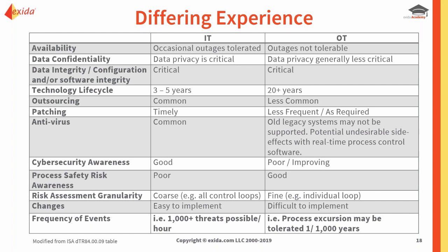And so that's the biggest thing: how do we have operational technology cybersecurity preventions? What can you put in place to help protect your systems and to keep that system running? And so that's the biggest thing.